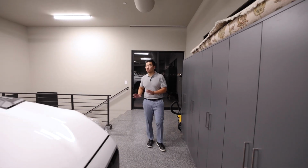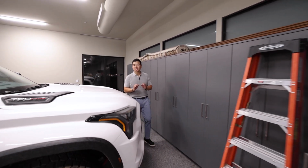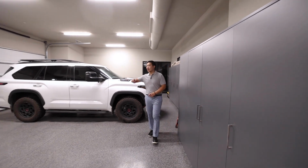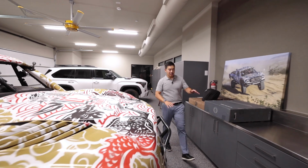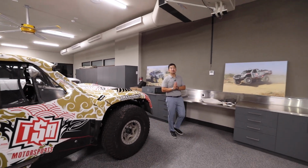So we just came from the laundry room that connects into this 6-car garage. And this garage is built for a car enthusiast. It's temperature controlled. It has the high roller doors so you can add lifts if you want. And obviously the cabinet space, the counter space for you to work on your cars. I mean, this is every car enthusiast's dream.